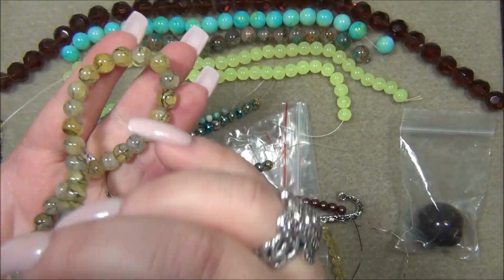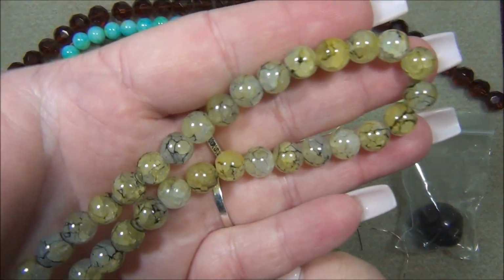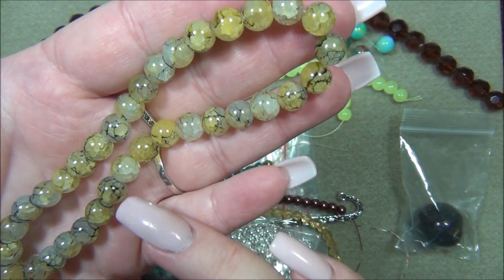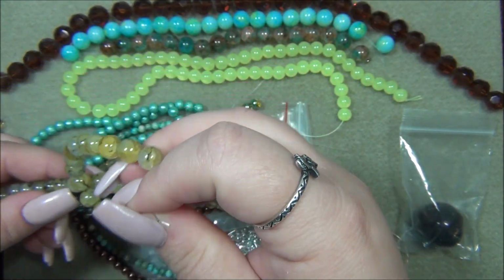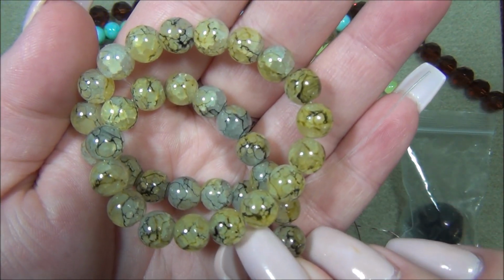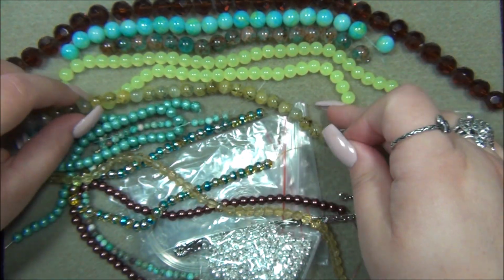I'll have to push this bead down and use pliers to get it back on there. But look at how cool that looks. Again, it has the dye and the cracks, and then it's coated with different colors. Very unique. I've never seen a color mix like this. Again, it looks like stone. So that's cool.